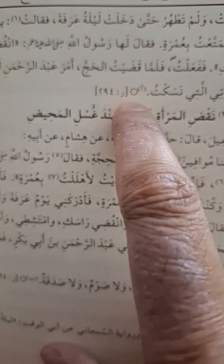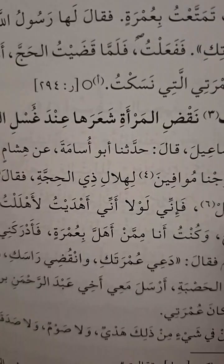You can see here as well that each hadith ends with an empty dara. It's called dara or dara. So this is the empty circle. The muhaddithin used to, instead of full stops, put a dara after each hadith or after each segment.